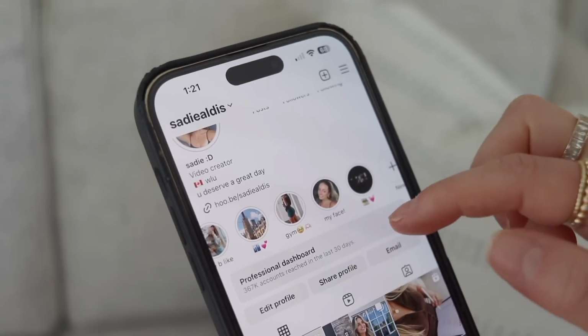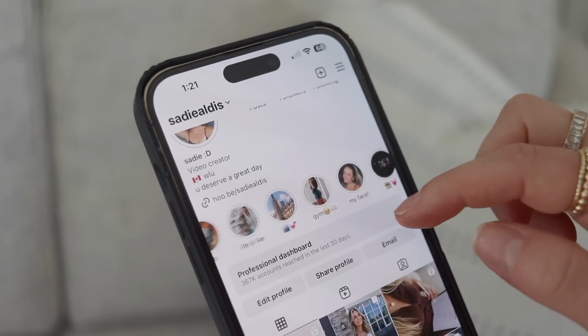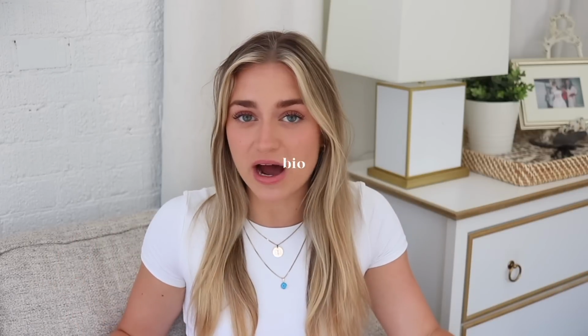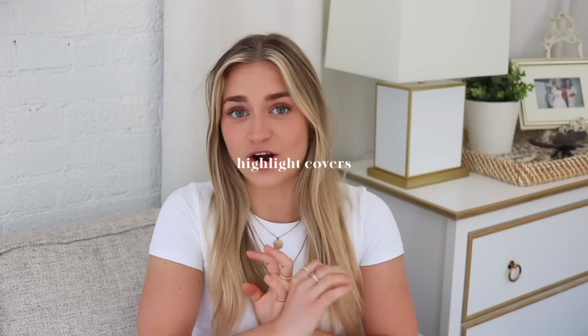Now we're going to move on to the social media slash Instagram aesthetic tips. The first thing that people look at when they go to your Instagram is, one, your profile photo, so make sure that matches your aesthetic, but also your bio. I think there are so many things you can do with your bio. You can literally leave it blank, do a bulleted list. You can put those emoji characters that are not really actually emojis, but they're symbols. You can do emojis that match your aesthetic, different fonts. Your profile photo, your bio, and your highlight covers are so important.